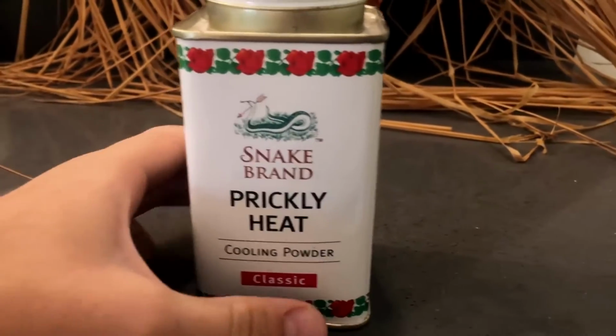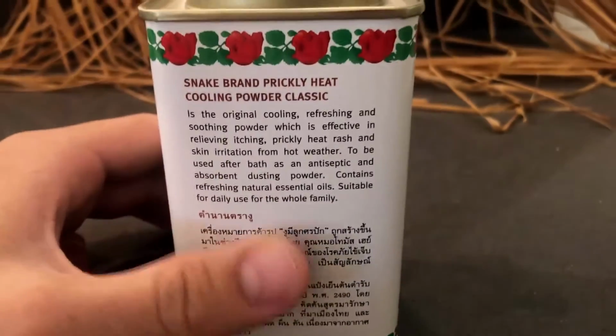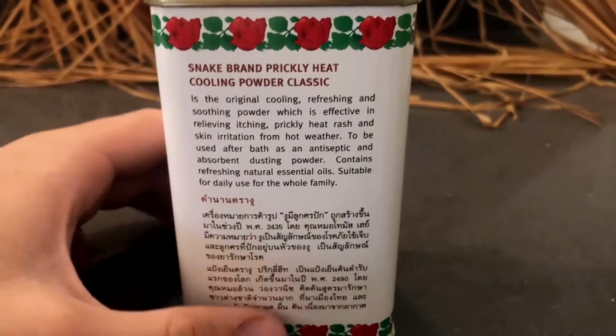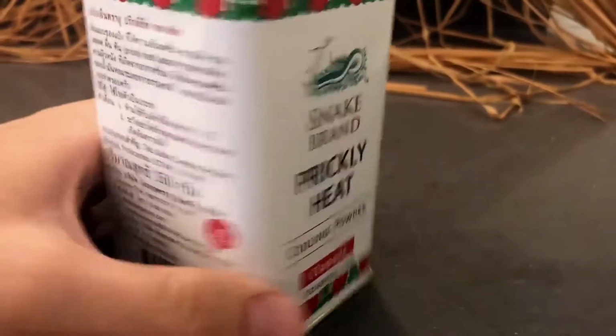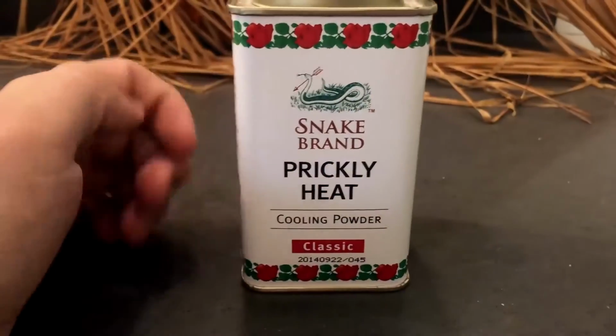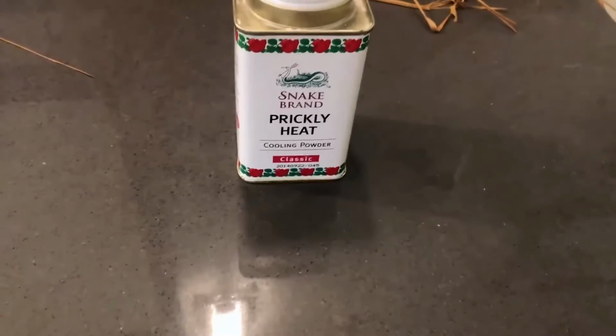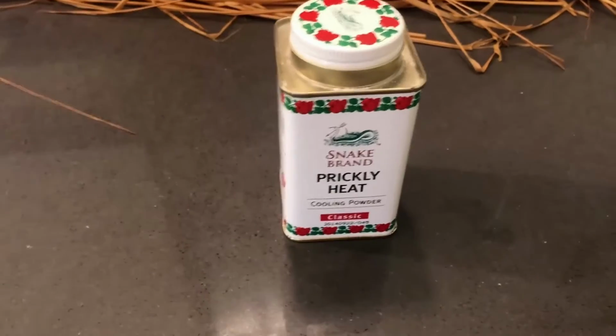It is from Thailand, so you have everything in Thai right here. Then you also have that doubled in English. That's pretty cool. And then it's again in Thai all over here as well. So it's a really nice little product. If you're someone who suffers from dry skin or getting rashes, I really can't recommend anything better.